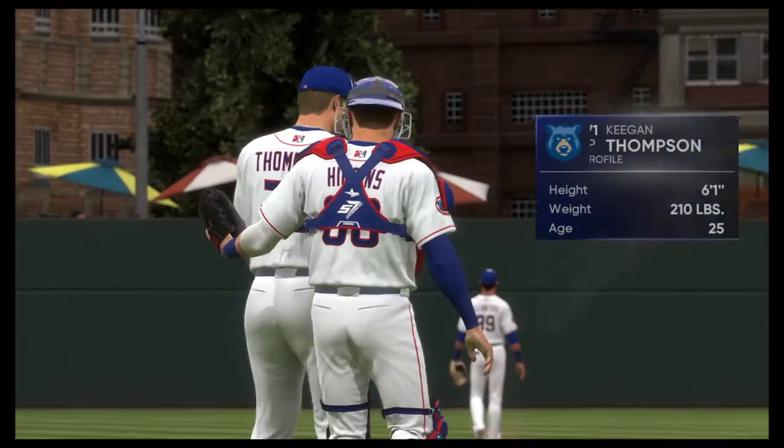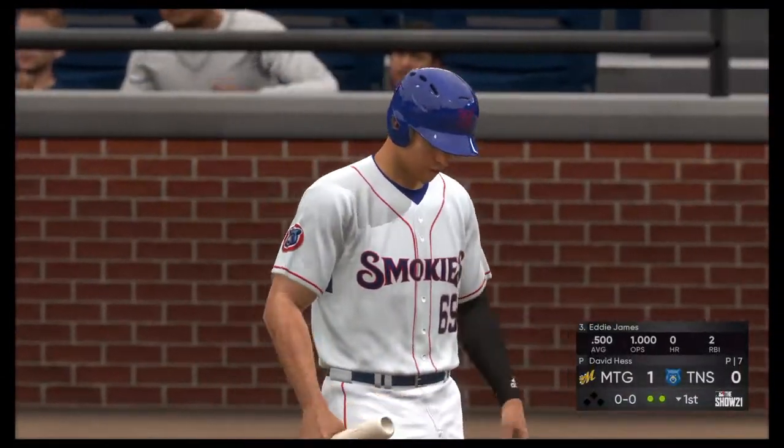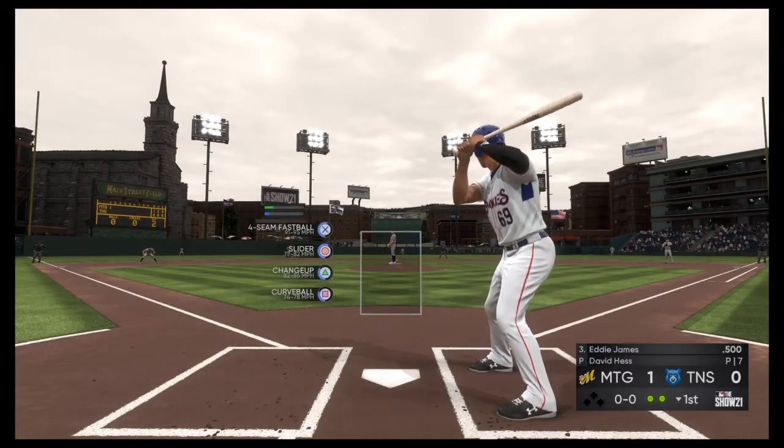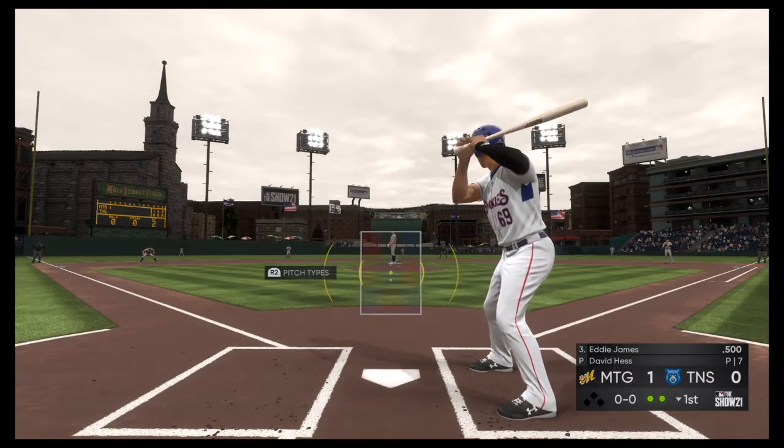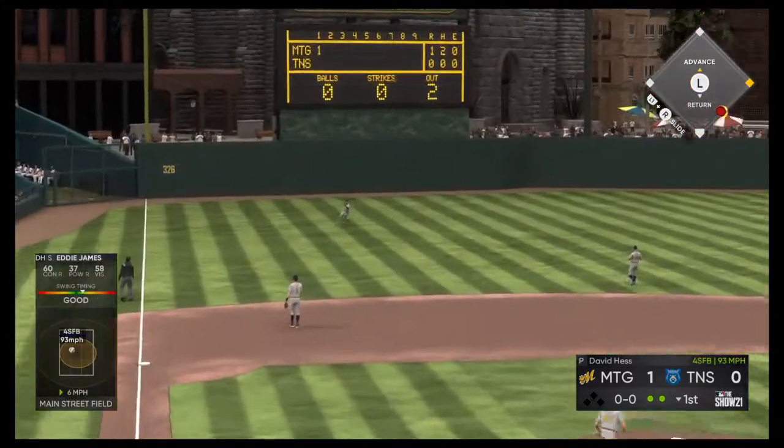Keegan Thompson starts the game on the mound for the 3rd and final game of the series. What do you have for us on him, Danny? Well, this guy's kind of unique. How about a 5-pitch repertoire that he has? That gives him a lot of options for both righties and lefties. And if he's on, he can be really tough to hit.